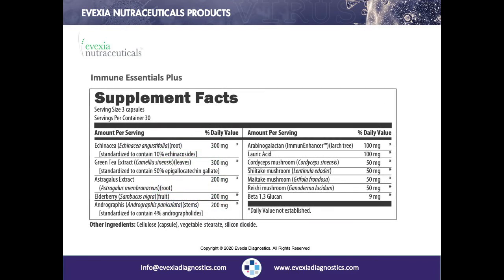As you can see here, some of the significant botanicals included in this formula are echinacea, astragalus, elderberry, and green tea, all of which are standardized to a very high level of its key active component. Also, Immune Essentials Plus includes an impressive combination of the immune supportive mushrooms cordyceps, shiitake, maitake, and reishi.